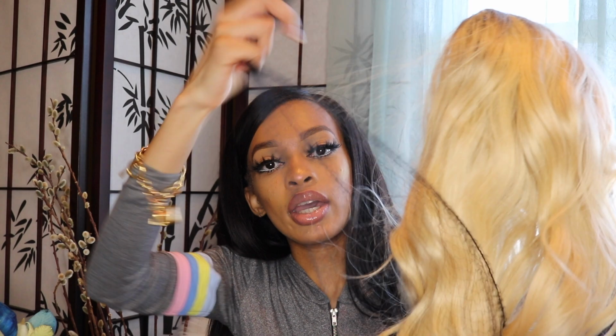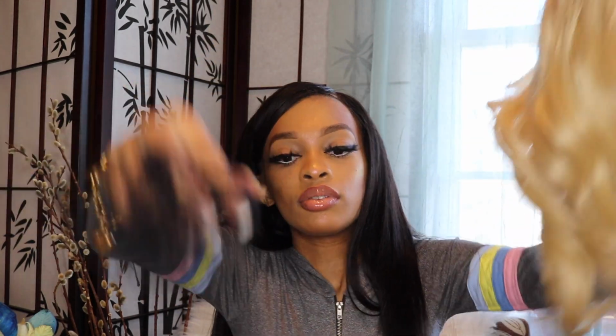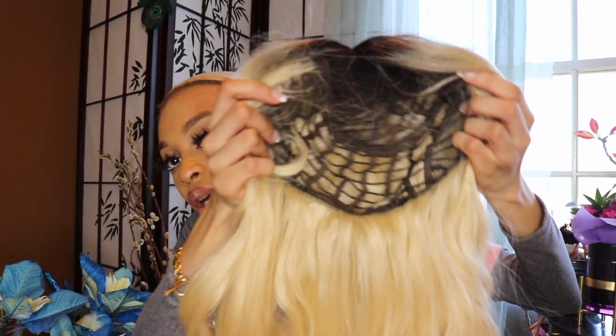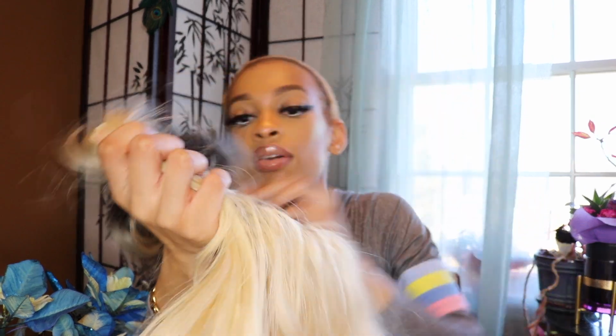I'm gonna take the hairnet off. And it comes with like this thing under it. And we got to remove my wig so you guys can see what this wig is looking like. All right, let me zoom this out. Okay, there we go. So I'm gonna take my wig off. This is what the wig looks like on the inside.